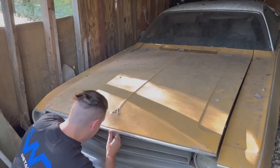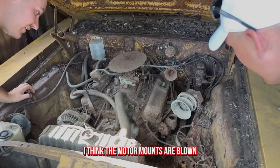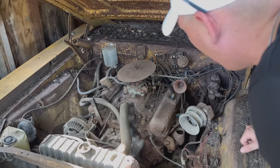Oh, God. Oh, man. Is it on the ground? I think the motor mounts are blown. Oh, man, this thing's a death trap.